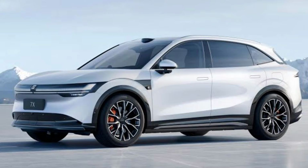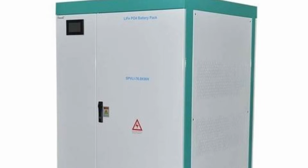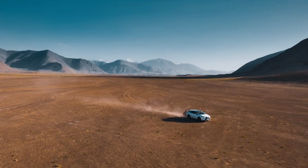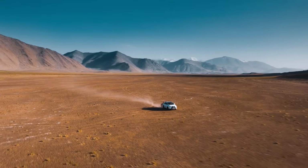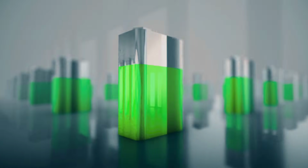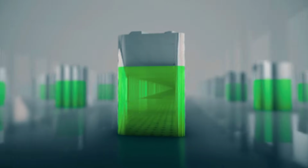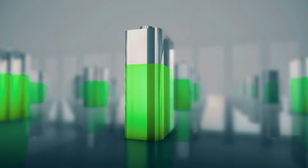Fitted inside the 7X SUV, this 75 kilowatt-hour lithium iron phosphate LFP battery can charge from 10% to 80% in just 9 minutes and 45 seconds. That means you're gaining over 1,200 miles, 2,000 kilometers of range per hour. Svolt's Fengxing short blade battery, another Chinese innovation, claims an even faster 8.5-minute charge. But here's the problem, there's no charging network to support it yet.